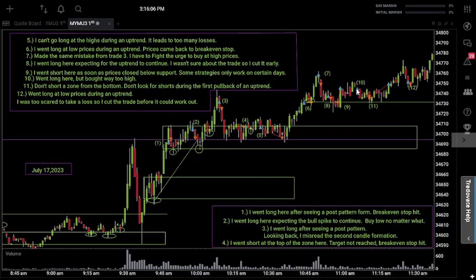If I'm going long at trade 10, I'm going long towards the top of the zone, the same way that I did on trade number 5, and the same way that I did on trade number 2. None of those setups work today, and I think that's a clearly defined lesson right there that tells you that if you're buying at the top of the zone, you're really setting yourself up for failure, because more than likely prices are coming back to test the bottom of the zone.